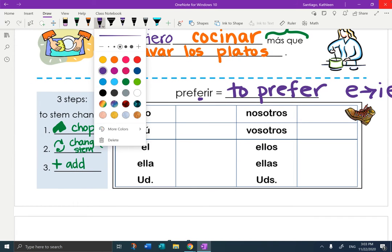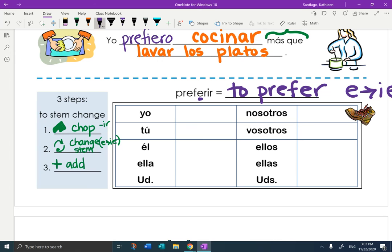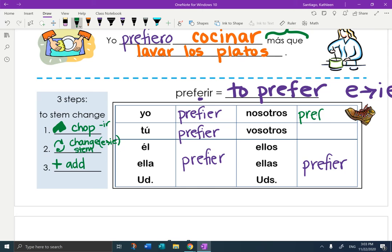Okay, so let's chop, change, add for preferir. So it becomes, I'm going to just do the stem first, right? So it's prefier, prefier, prefier, prefier. Now, notice here, I'm going to go back to the original, prefer, because I am in a boot verb. Okay, now let's go back and add in our endings.